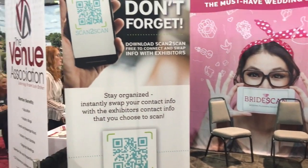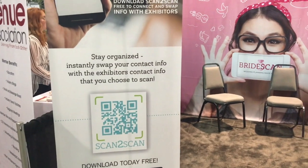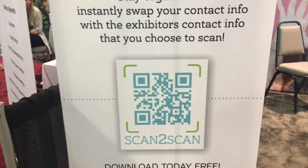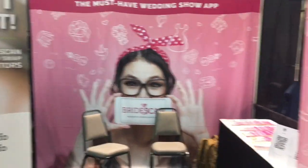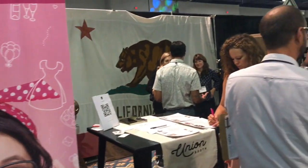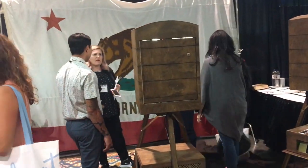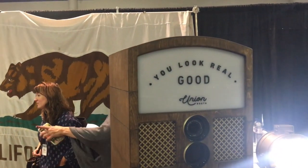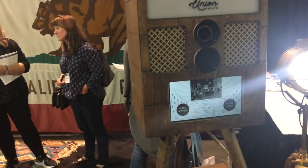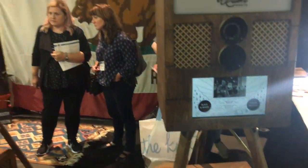Bride scan. We have a URL, or you have to zap that. Hit pause, zap that. That'll work. But they were talking about that, able to share information. I've heard people talking about that. Go into the photo booth, the Union booth. We've actually looked at some of this retro look. We looked at these at Photo Booth Expo. Retro look, very nice looking by the way.